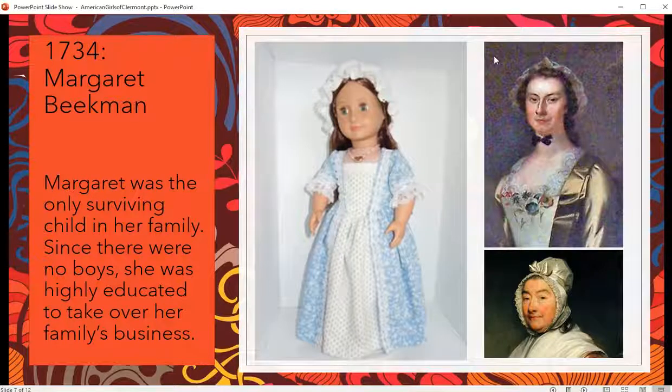Our next doll is from 1734. This is Margaret Beekman. Margaret Beekman was the only surviving child in her family. Since there were no boys to be heirs, she was highly educated to take over her family's business. So, Margaret is a very interesting young lady. As the slide says, she's the only surviving child in her family.